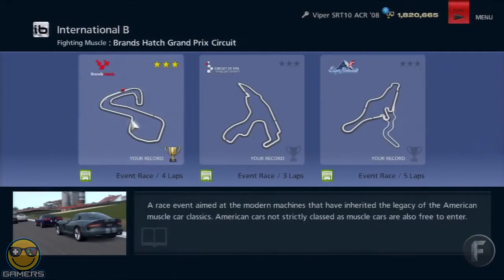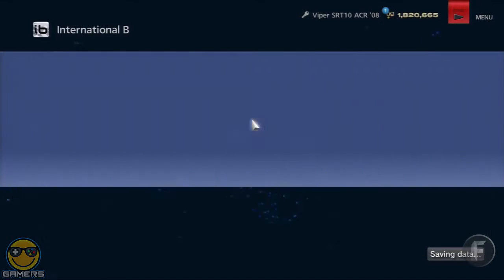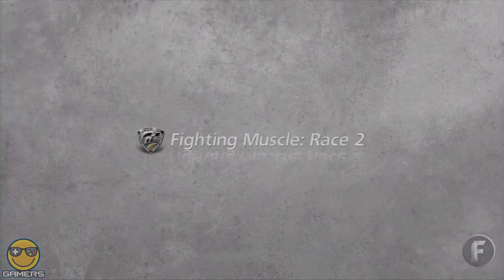Anyway, we're going to move on to the second race here, which is at the Circuit de Spa, and it's 3 laps. Of course, we did win that last event. I mean, that was completely obvious, wasn't it? But hopefully we can win this one too.